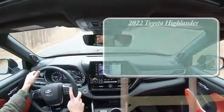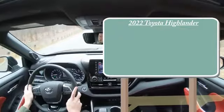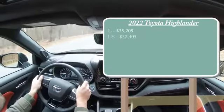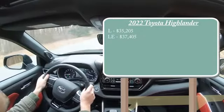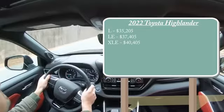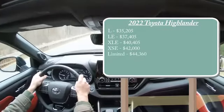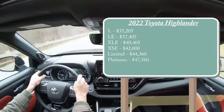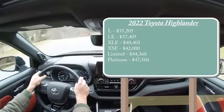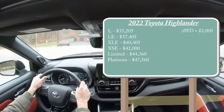And so there will be several different trim levels for the 2022 Highlander. First one being the L, starting at $35,205, LE for $37,405, XLE for $40,405, XSE, which actually is the one we have today, starting at $42,000, Limited for $44,360, and Platinum for $47,560. By the way, that was all pricing for the front wheel drive configuration. If you wanted to add all-wheel drive, simply add roughly $2,000 then to any of those prices.